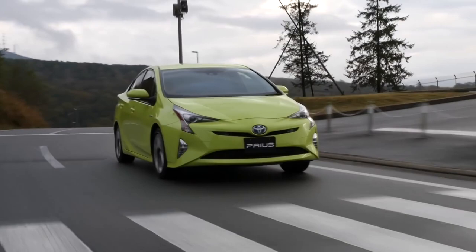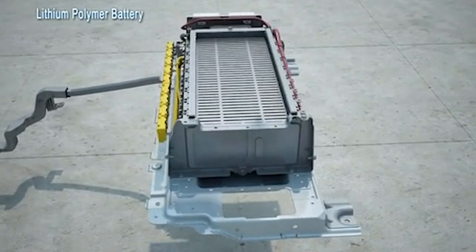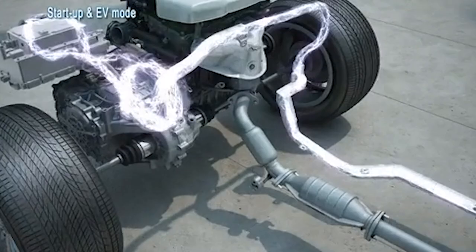The most basic type of electrified vehicle is the hybrid. Hybrid vehicles are powered by a very efficient gasoline engine and an electric motor. There's also a small battery system on board that recaptures energy that would otherwise be wasted. The energy is stored as electricity and powers the electric motor only when needed.